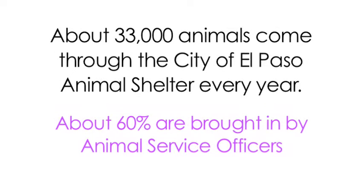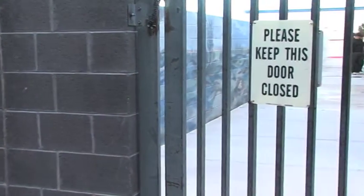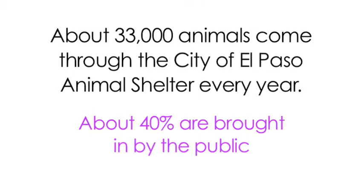About 60% of them come through the back door with an officer through an entrance that is called a sally port. Sally port is simply a term that means it has a limited number of doors, so if an animal gets away from an officer while they're unloading, the animal won't escape out into the road just past us or even into our parking area. The other 40% come in with the public. They may either be animals that the public no longer wants, animals that need to be euthanized because they're old or sick, or an animal that a Good Samaritan has found.